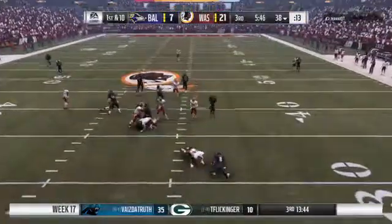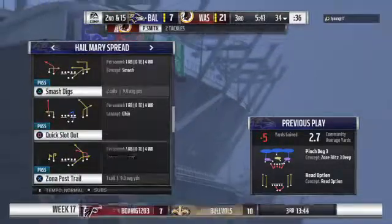They'll go option to the short side. And he probably should have given that one off as he's going to get hit and taken down behind the line. Call that a loss of 5 yards on the play. And it'll make this a 2nd and long.